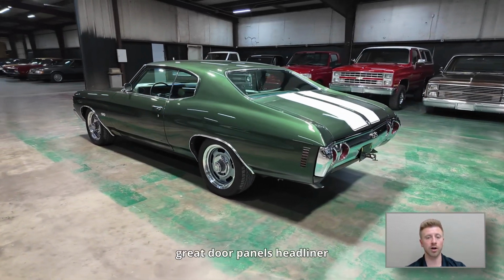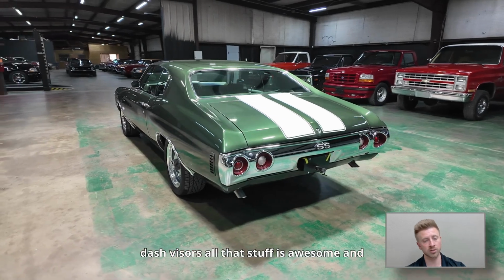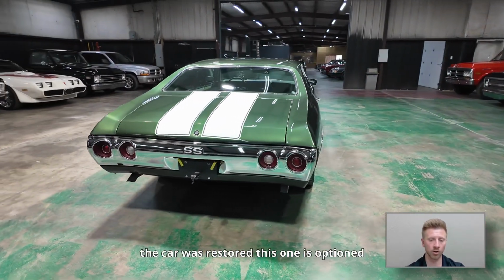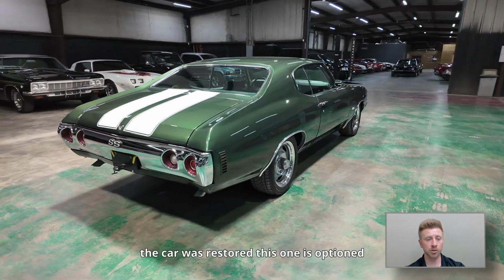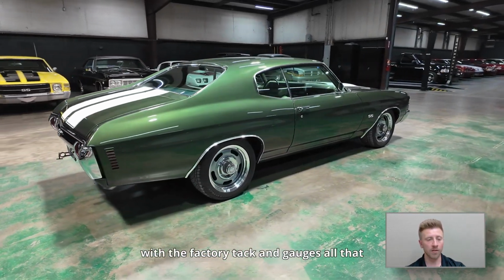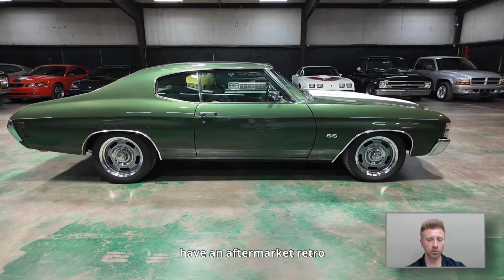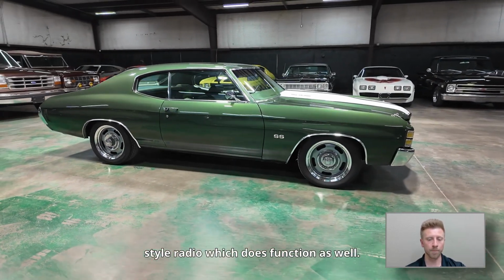The seat covers are great. Door panels, headliner, dash, visors, all that stuff is awesome and very, very nice. Again, it was all redone when the car was restored. This one is optioned with the factory tach and gauges. All that stuff is functioning and looks really, really nice. You do also have an aftermarket retro-style radio, which does function as well.